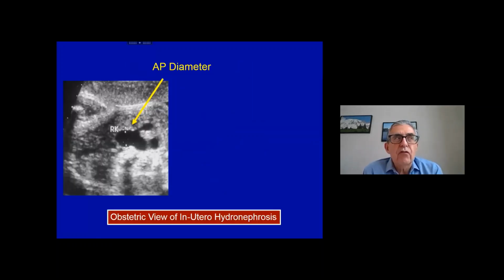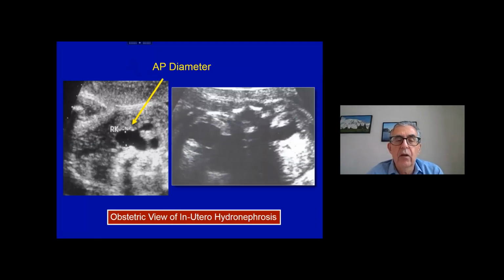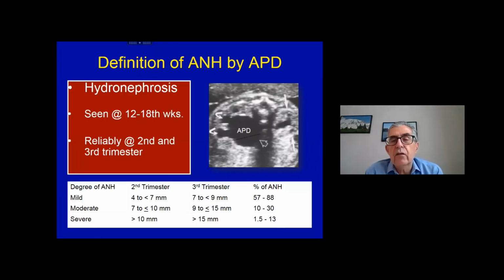As far as the obstetricians are concerned, antenatally, what they can tell us is the AP diameter of the renal pelvis, and they've been really concentrating on the pelvic diameter in utero for hydronephrosis. And these have been classified. So the kidneys are seen between 12 and 18-week gestation.